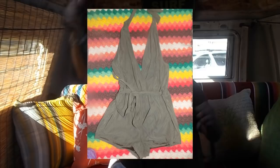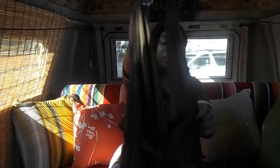I love rompers. And this is another romper. It is an army green suede romper. I love this romper so much. It actually ties around the waist. I just have the belt on backwards, but it ties around the waist. The tie goes in the front. So this is that. So cute.